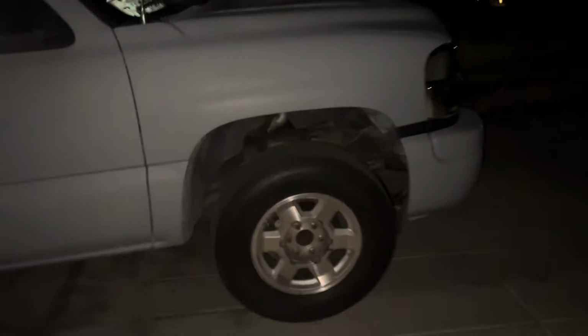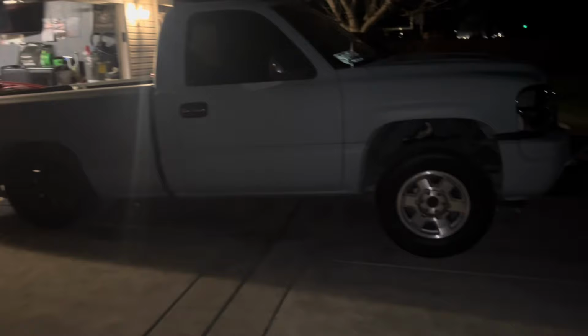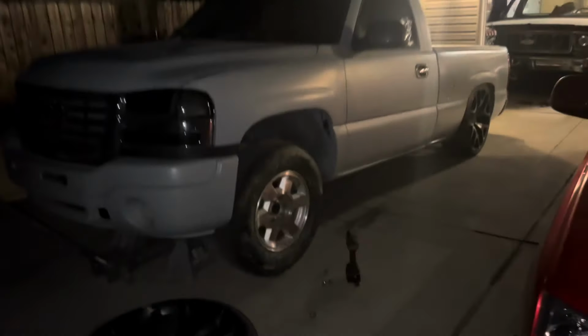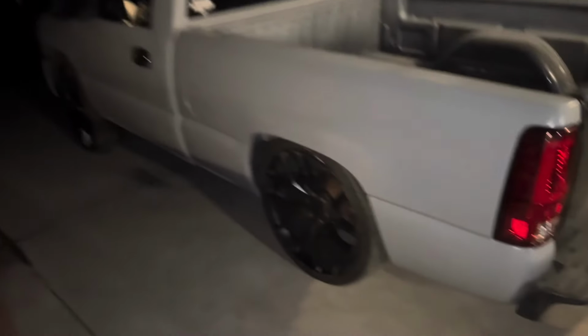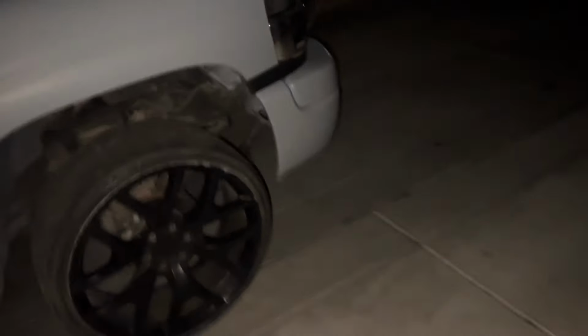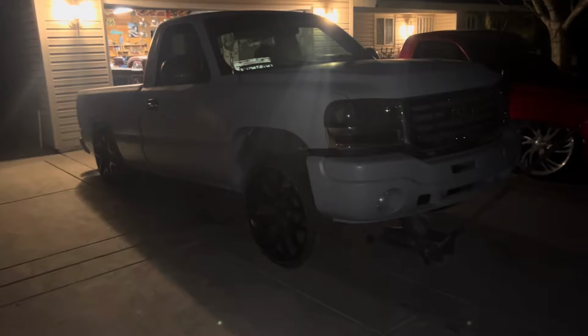Look at the difference though. Wheels make a big difference. They don't need to be the nicest wheels, but they do make a difference. What are these called? Snowflakes, huh? Let's get the two front ones on there. There it is. We got both of them on in the front. All four of them on. Just got to bring it down from the jack.